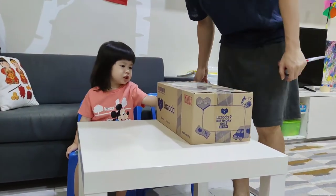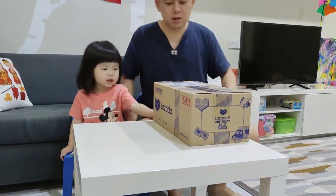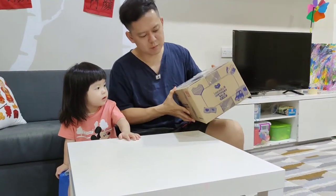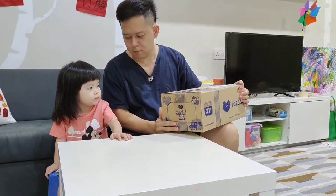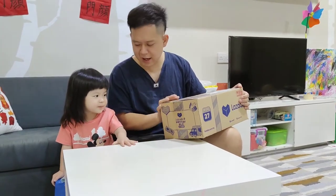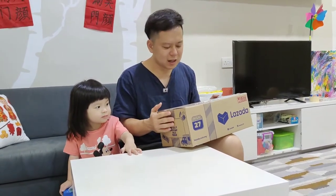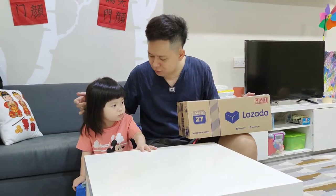What's this? What shape is this? You know what's inside? I don't know. What shape, Gracelyn, just now? What shape is this? You don't know? It's red. Rectangle. Good job.